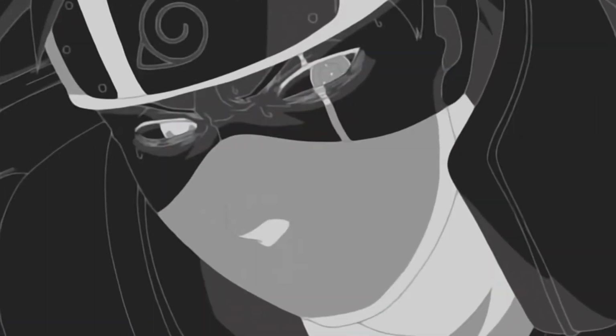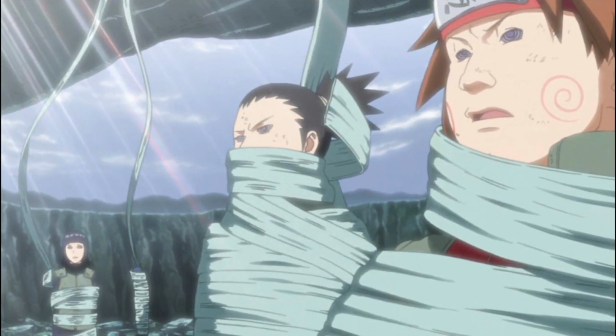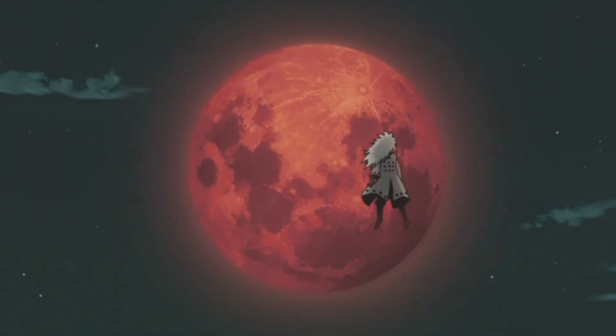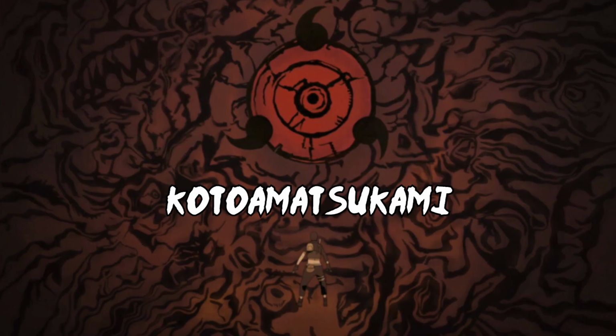Infinite Tsukuyomi is an extremely powerful genjutsu that traps the entire world in an illusion, enslaving the human population in a dream so that their chakra may be drawn upon by the god tree. To cast a genjutsu of this scale, the user's Rinne Sharingan must be reflected off of the moon.